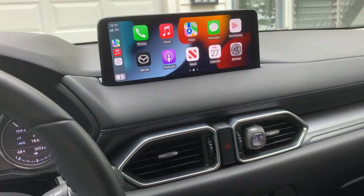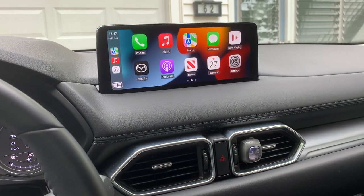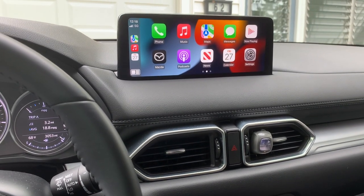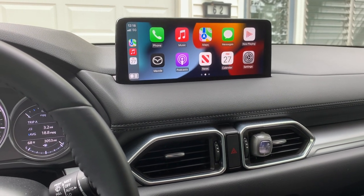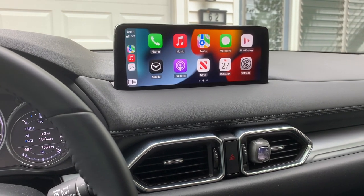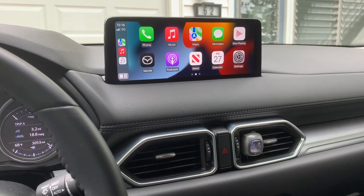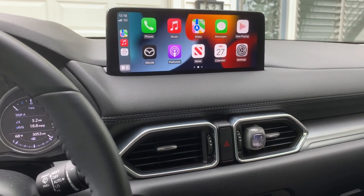Welcome back, everyone. This is an addendum to the video that I just put out, my 3,000 mile review of a 2022 CX-5 with the preferred package. And from the feedback of that video, I got the impression that I need to demonstrate Mazda's infotainment system. There's an impression among non-Mazda owners that Mazda's infotainment system is cumbersome, difficult to use, and even more distracting than a touchscreen.